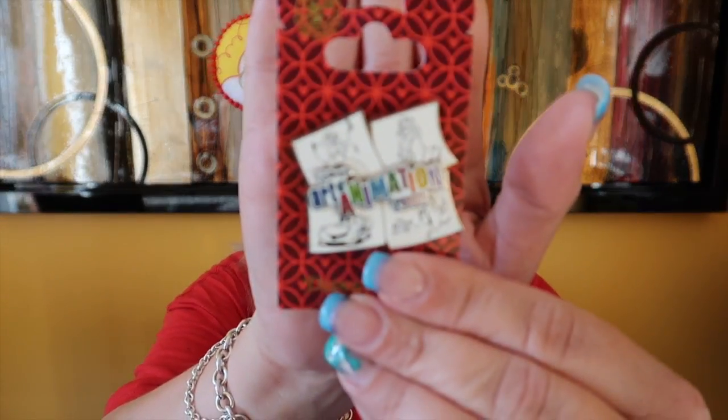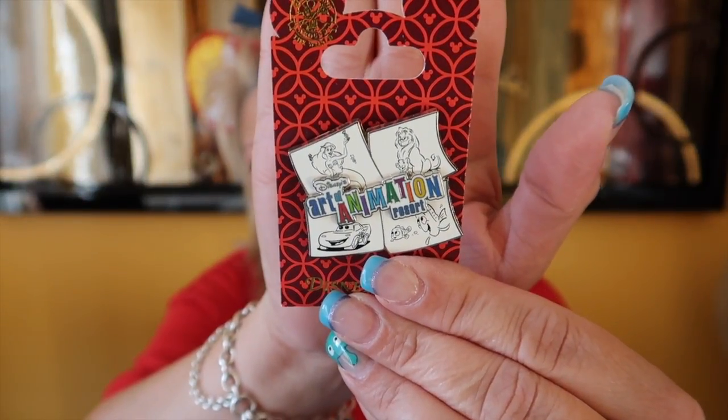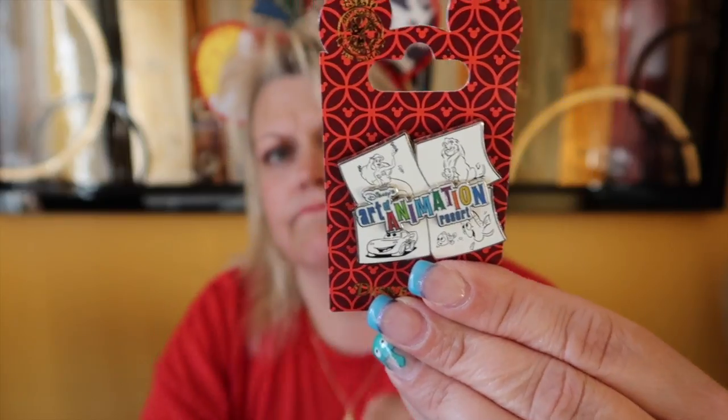Then last April when we went, we actually stayed in the Art of Animation. We just had a basic room with 2 beds. It wasn't a suite, basic room. The suites are meant to be fabulous, but the rooms themselves, they're just a room. But we had a lovely time there, so I got that.